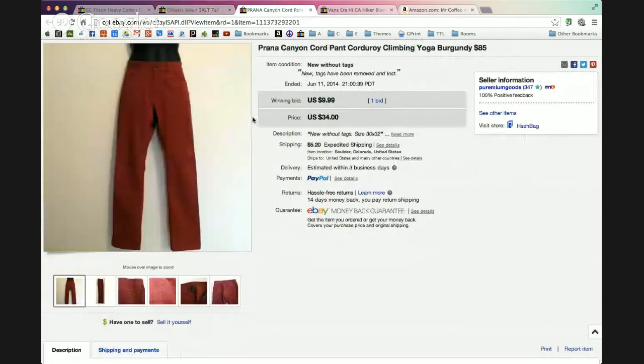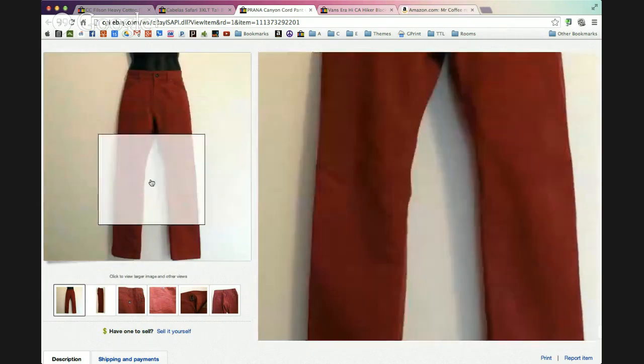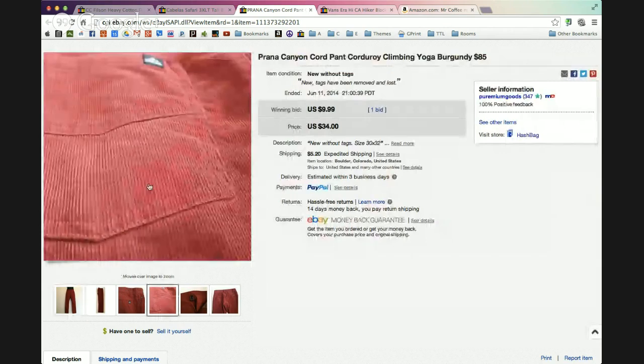Another brand here is Prana, P-R-A-N-A. They started out making yoga stuff, and they still make a lot of yoga apparel, but they also make a lot of rock climbing stuff. So if you're going to list something with Prana, I think one of the really good keywords is climbing or rock climbing, because a lot of people in that community buy Prana. These are just some corduroy climbing pants. Paid like $6 for them, sold them for $9.99.